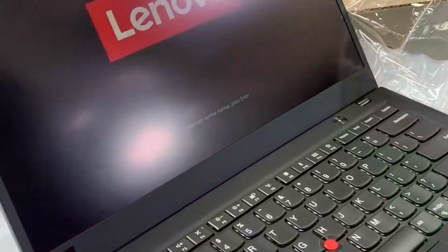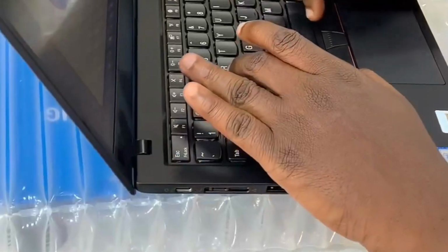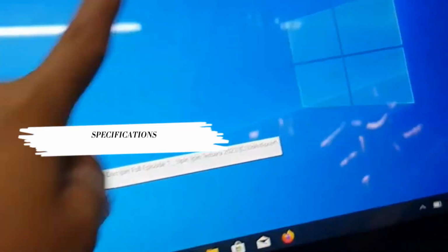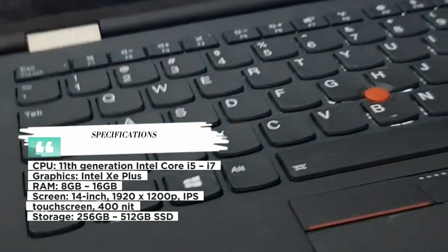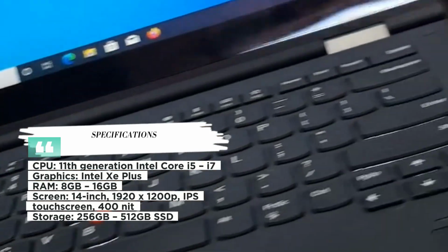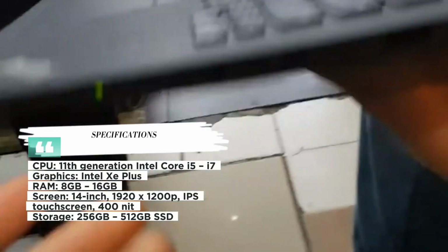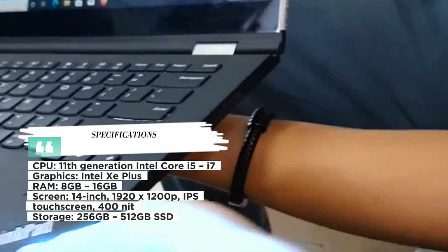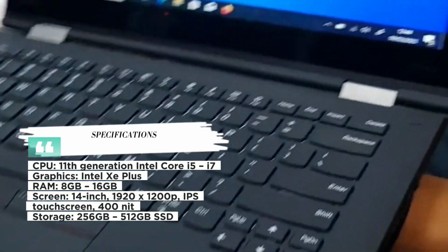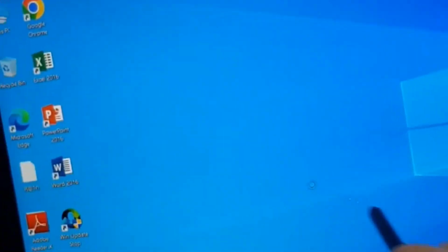The connectivity options on this device aren't lacking. There are 2 USB Type-A ports, in addition to the 2 Thunderbolt 4 USB Type-Cs, as well as an HDMI 2.0. Specifications: CPU, 11th generation Intel Core i5, i7. Graphics, Intel Xe. RAM, 8 GB, 16 GB. Screen, 14-inch, 1920x1200p, IPS touchscreen, 400 nit. Storage, 256 GB, 512 GB SSD.